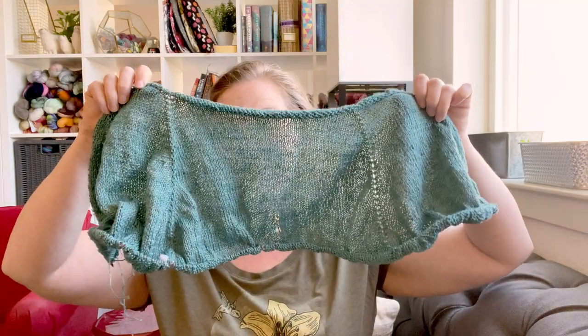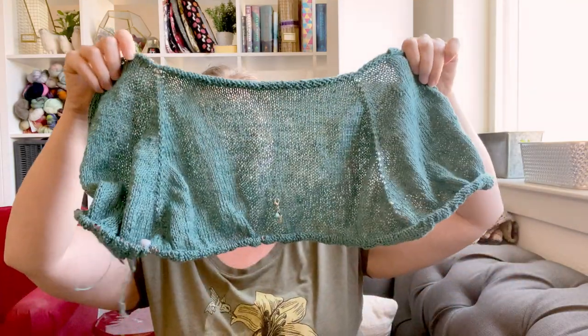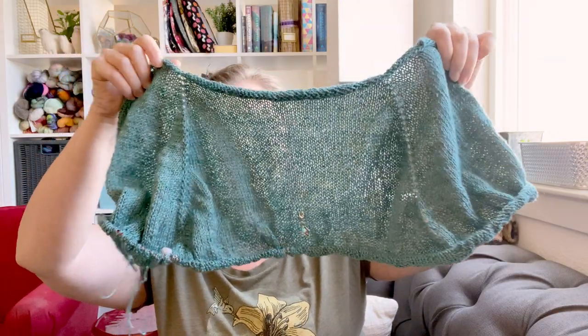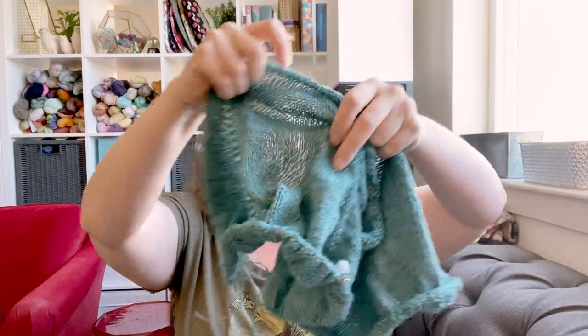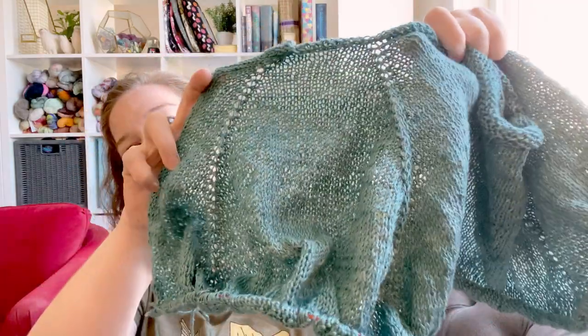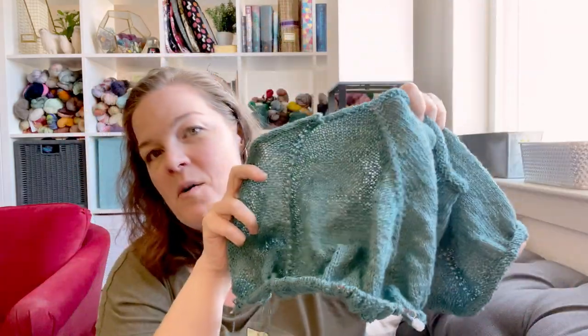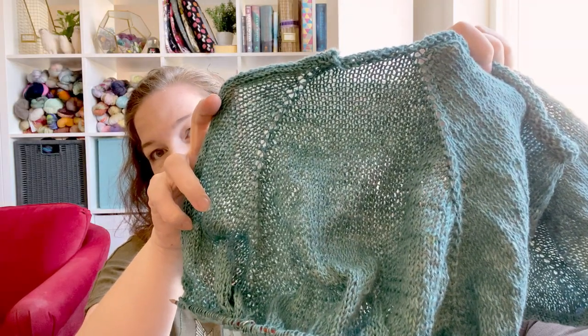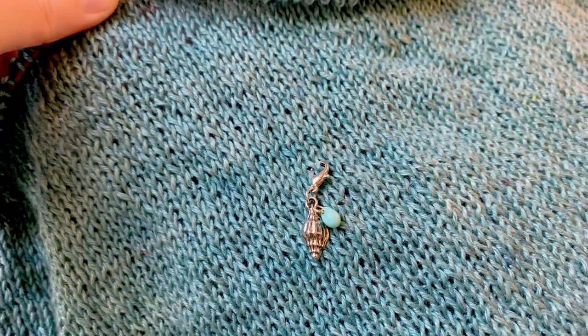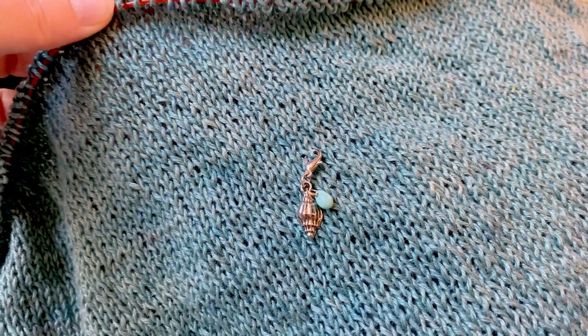And I'm just about done with the yoke. It's going so quickly. For me, it's going really quickly. So there we have it. I've got the raglan increases all done. I have one more row and then the purl row to do. So, so pretty. I'll show you a close up here in the light so you can really see it. Oh, I'm so excited.